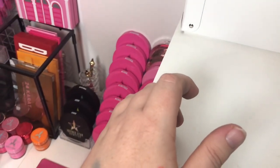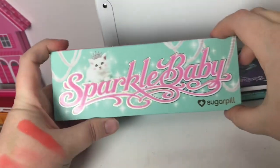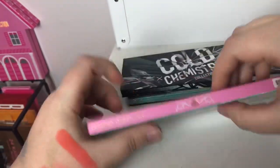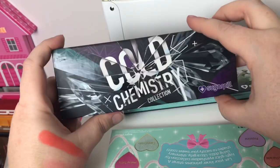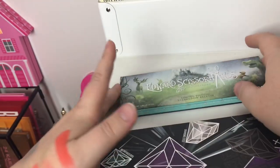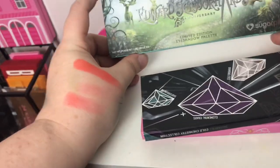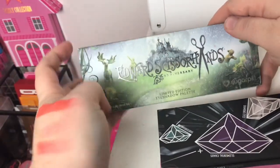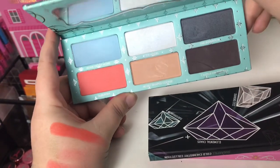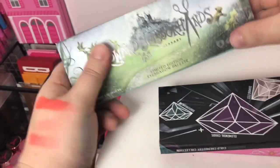Then we have some from Sugar Pill. This amazing packaging, this is the Sparkle Baby. And the Cold Chemistry. And this one I bought from someone who sold it. I'm not going to use it, but I wanted it because, you know, it's Edward Scissorhands and Tim Burton is one of my favorite directors. So I just wanted it for collecting purposes.